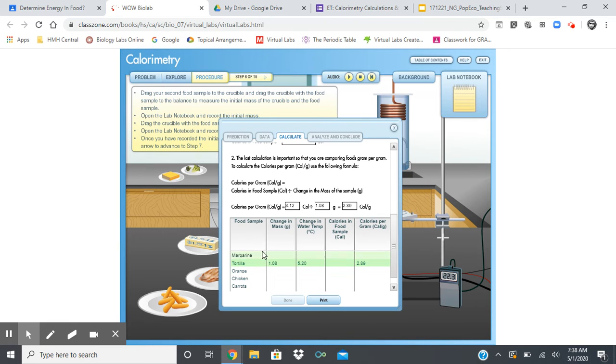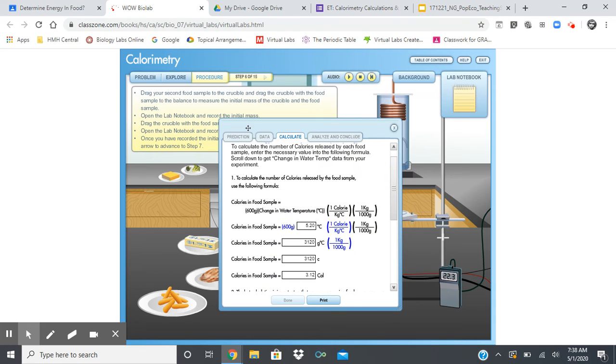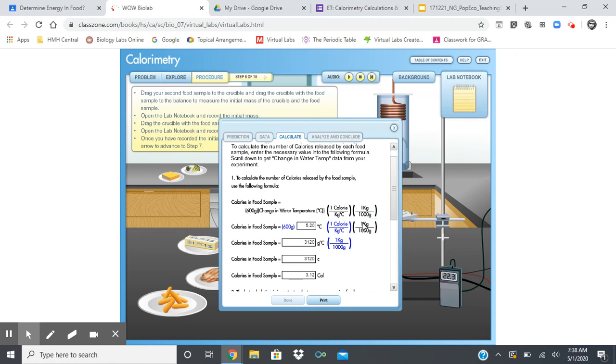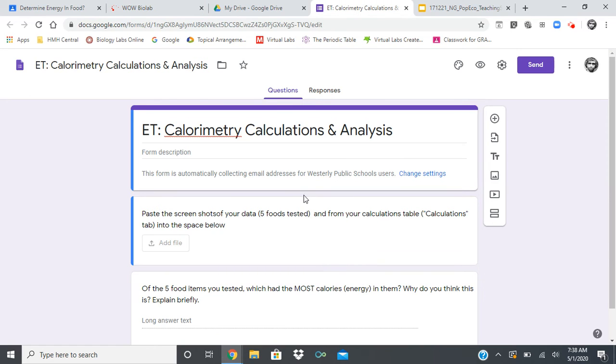So once you've filled in your data table here, I want you to take a screenshot of both this data table and this bottom data table. You're going to copy that to your clipboard. Remember, we know how to take screenshots: our control button and then that top button above the number 6 key, if you're on a Chromebook. I'm going to ask you for the exit ticket.